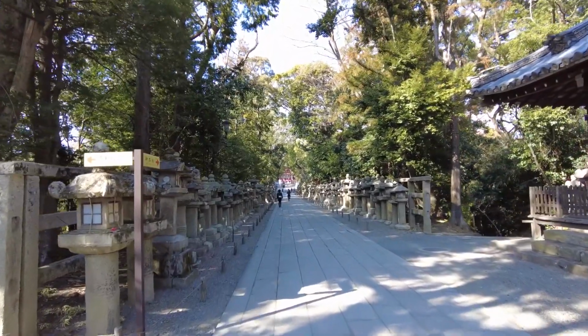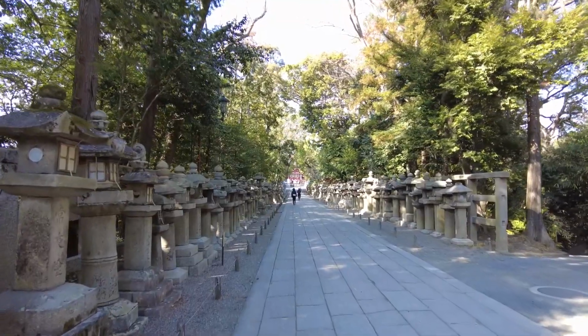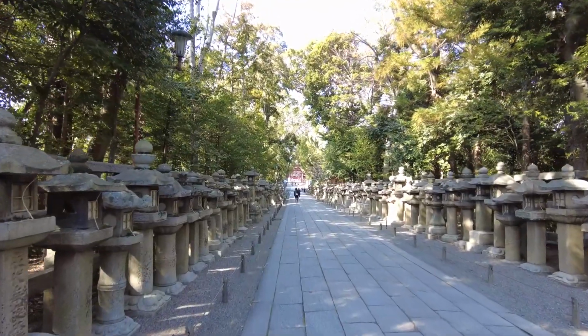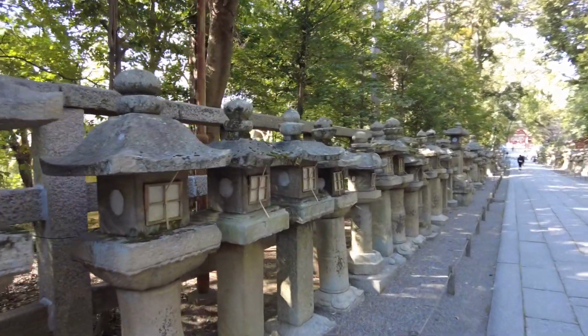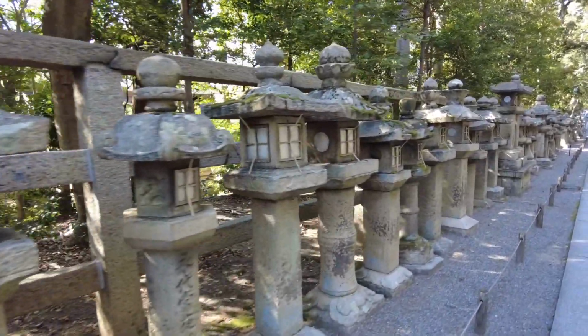I'm not sure about this shrine, but this is called Omotesando, which is the main entrance going into the shrine. Typically, humans are not supposed to walk in the center. I can see that lady ahead of me is kind of in the center, but that is for the gods to come and go. So humans should walk on the right or the left. Of course, lots of stone lanterns.